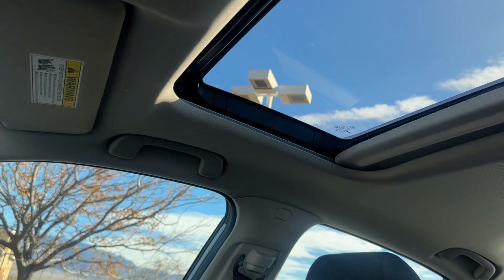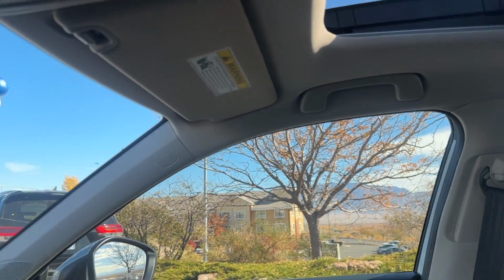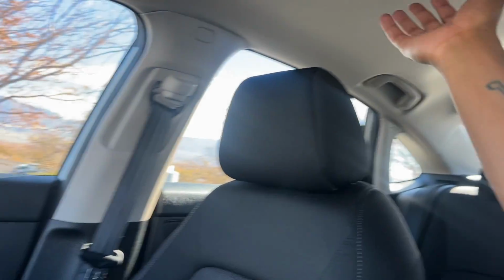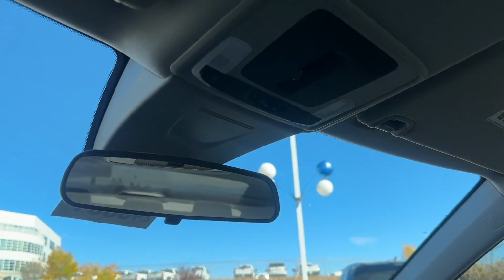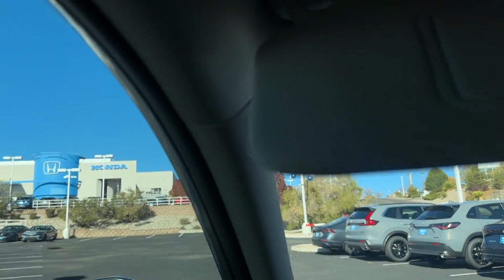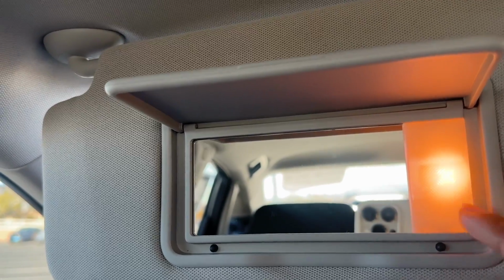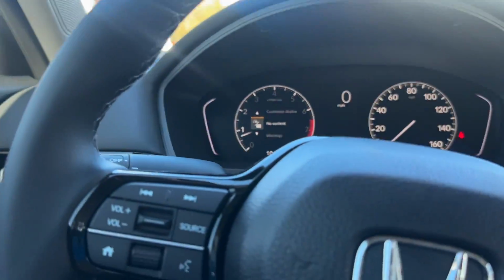Now, this silver exterior with the black interior does have a beige headliner. I believe the Sport is going to give you a black headliner, but that's something to keep in mind. And you do have the visor here. So you do have a light, and it's not LED, it's a regular bulb, but at least they give you a light. And we're gonna jump out, take a look at the rear seat.